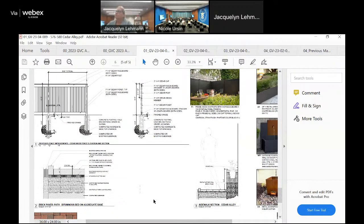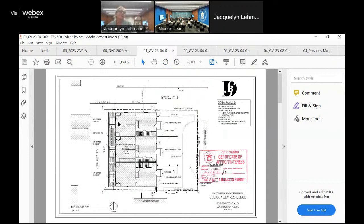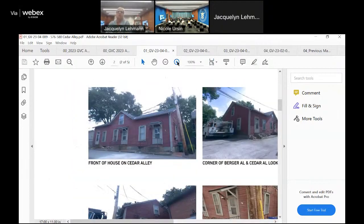Guessing that foundation is probably stone or something. It's stacked stone and it's parged on top. Yeah, and the concrete parging to repair it would be really expensive. It would get into repairing the wall below, the foundation, from what I understand. But again, I have to defer to the architect on that.